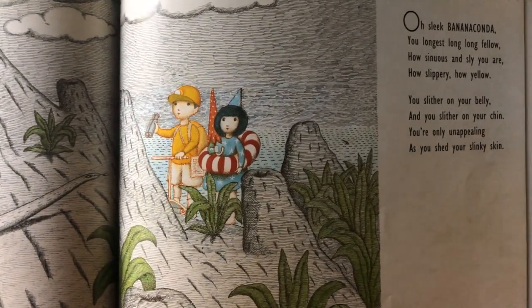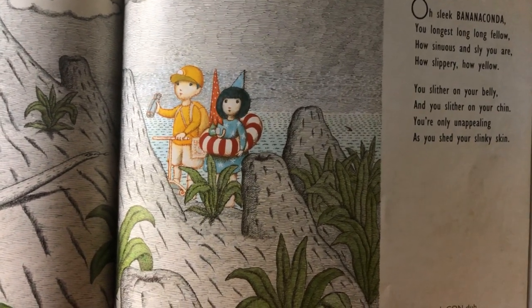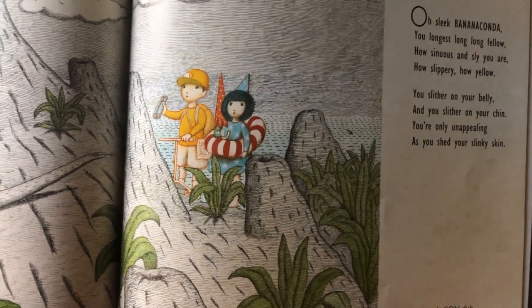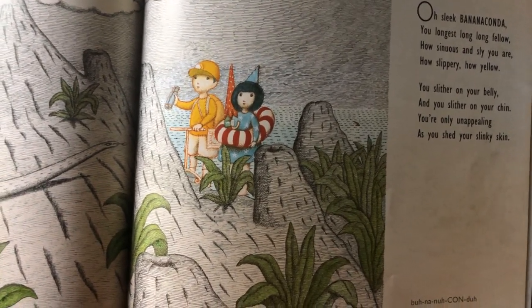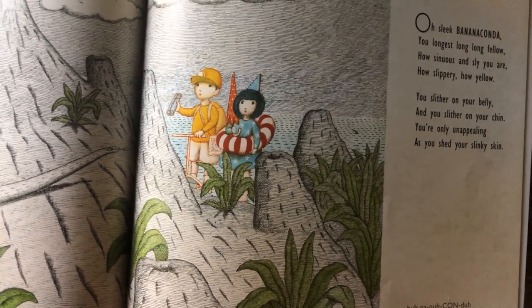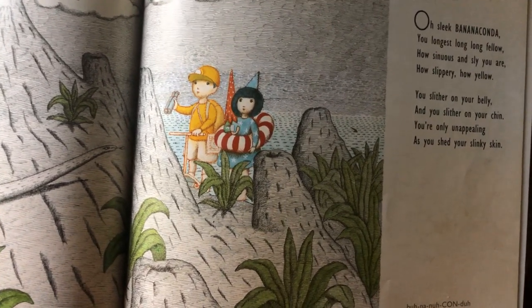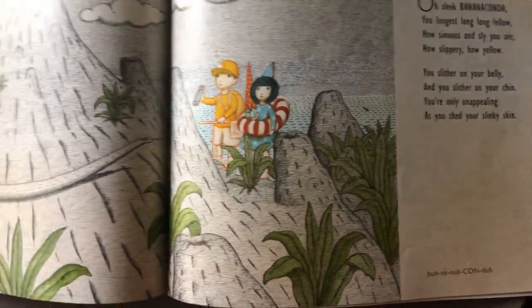Oh, sleek Bananaconda, you longest long, long fellow, how sinuous and sly you are. How slippery, how yellow. You slither on your belly, and you slither on your chin. You're only unappealing as you shed your slinky skin.